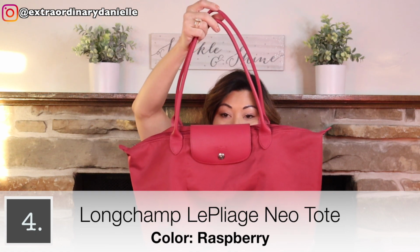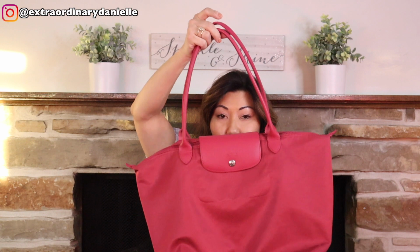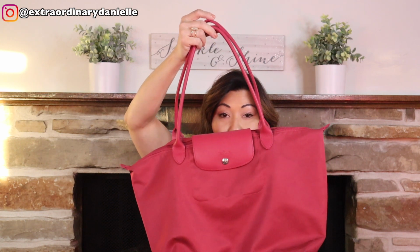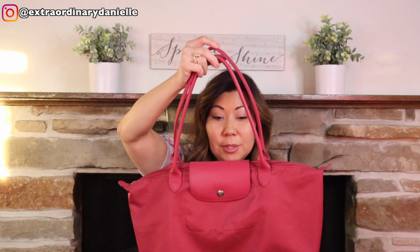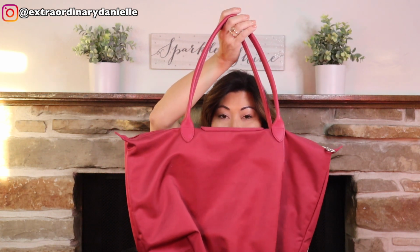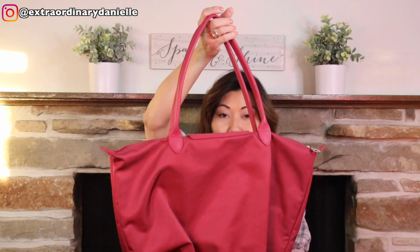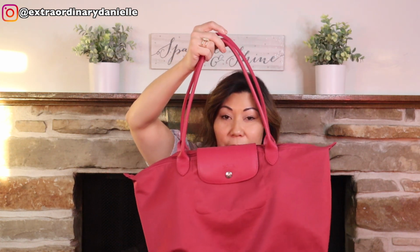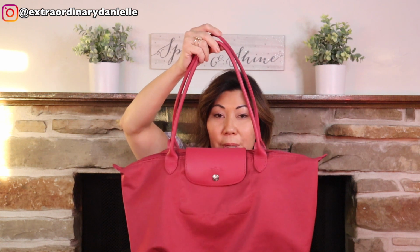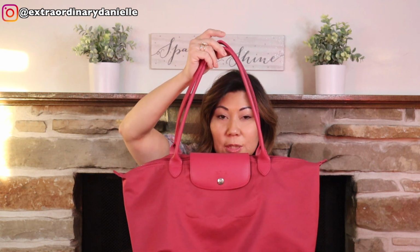It's in this beautiful raspberry color, and I got this at a consignment store that was closing, and it was such a good deal because the store was closing and because it has a very tiny little pen mark on the back. It's really not even noticeable. I can't even really see it, but because of those two things, I got this bag for literally $20.